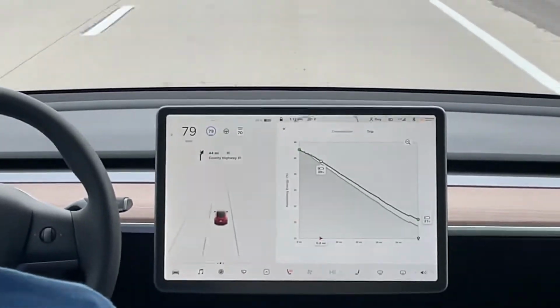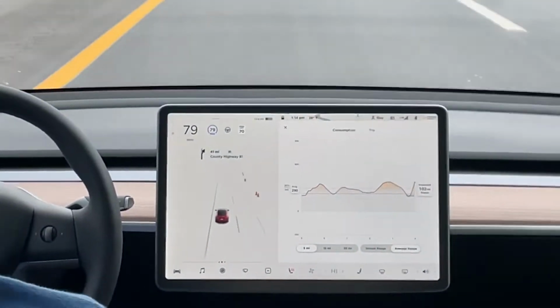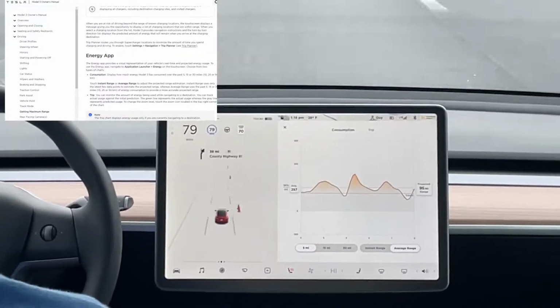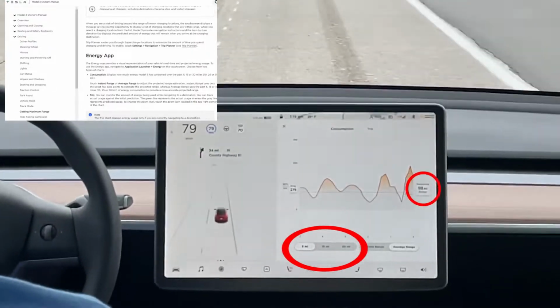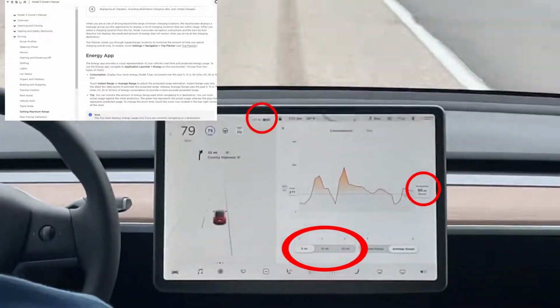If you haven't used the energy screen before, I highly recommend using it. It shows you in real time the energy usage of the car over the last 5, 15, and 30 miles. It also will show you the real-time range left on the car that is much more accurate than the range shown on the upper left part of the screen. So if you ever need the precise number, go to this energy consumption screen to see.